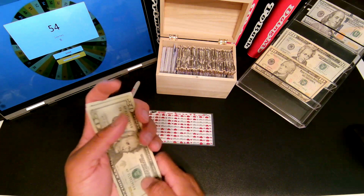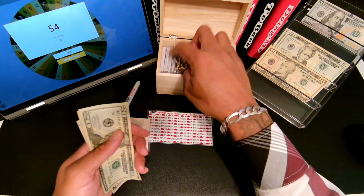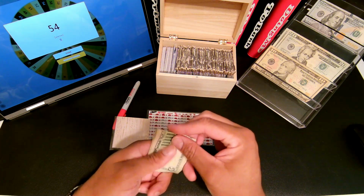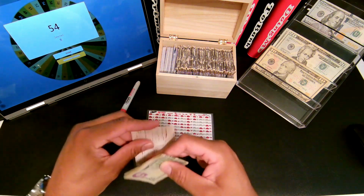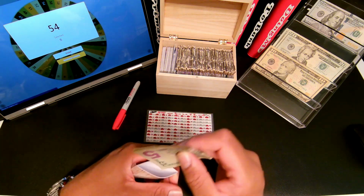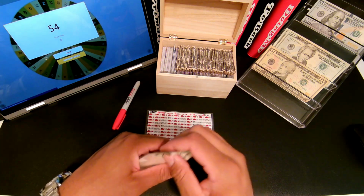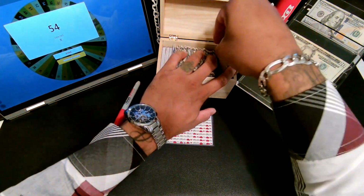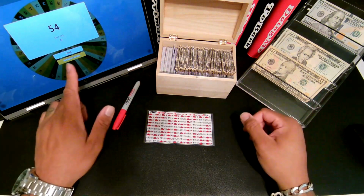I'm not sure how many special envelopes are still in there. I'm guessing there's one stuck on that one. How many special envelopes are still in there? That is one, actually. I can see it on this side. We'll pull that one next. We'll see what it is. And that was 54 stuffed.